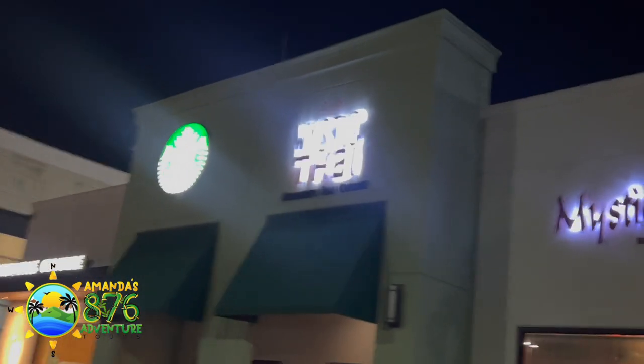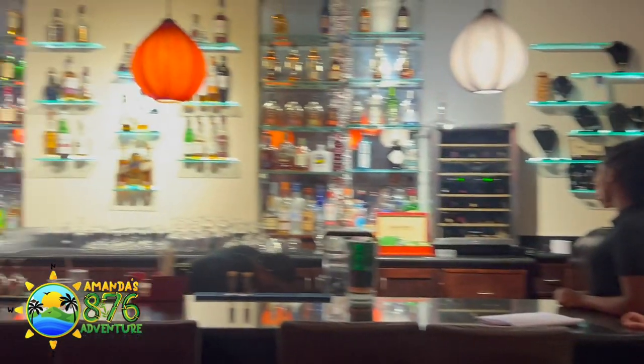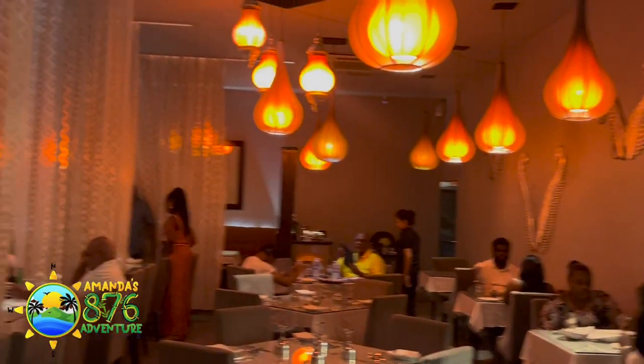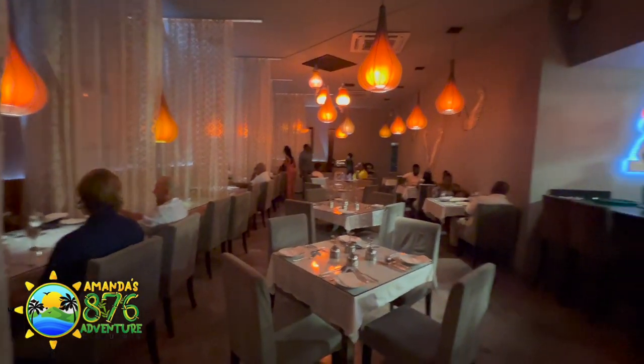Right, so Montego Bay lounges and restaurants. Mystic Thai / Mystic India, that's the next restaurant on the list. As you enter, you see the bar, and this is how the inside setup is. Yeah, you see the little separation of each area with the curtains. Yeah, nice. When you come, you wait to be seated.